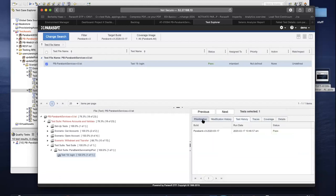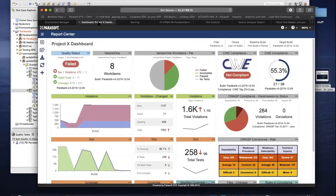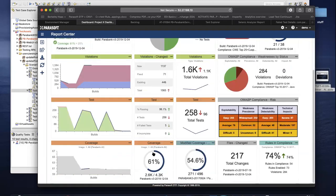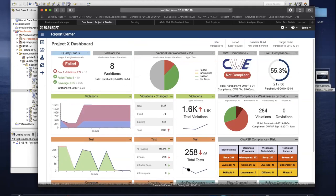Now, this is a transaction or an individual test. Obviously, this is one part of a bigger test suite. So I can actually go up to the top level dashboard within the reporting and analytics dashboard to get that higher level view of the overall quality practices that are going on within my development process. So here you can see I've got some security data. I actually have code coverage and advanced analytics running around here as well, telling me how much of my code was tested as I was going.